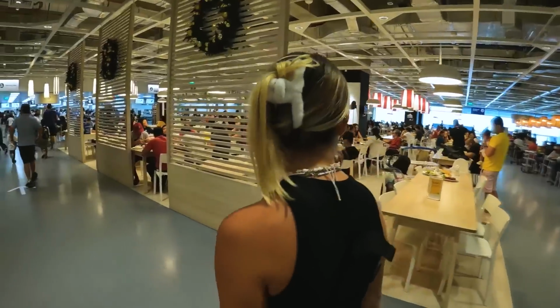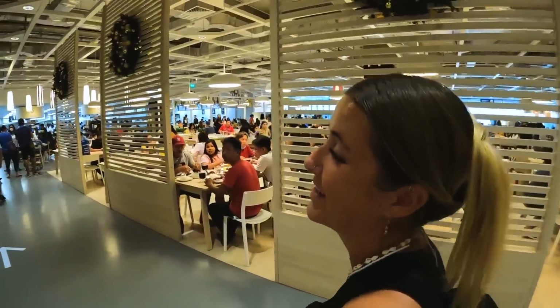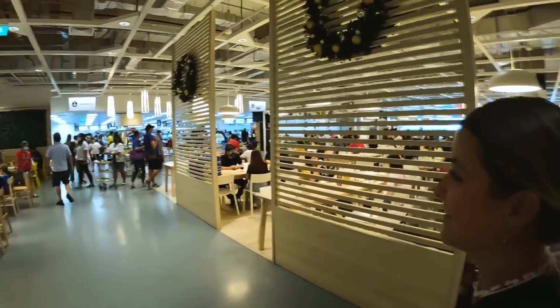Oh no! It's a long wait. I think that this might be the only restaurant as well. No, there's one at the start. Okay, well, we decided to come back, and this food hall is massive. And there's the biggest queue I've ever seen.